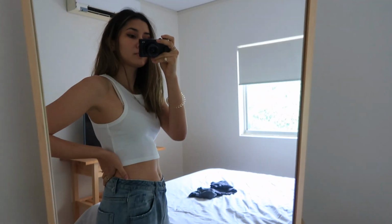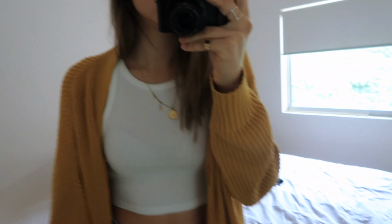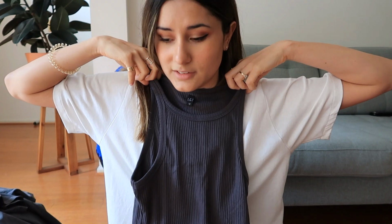This one is a little bit more cropped than anything that I own, but I think it'd also look really cute with a jean jacket over the top, some gold jewelry, something just to dress it up. Basic piece that I'm hoping to pair with a lot of different outfits. Also really cute with leggings and that athleisure kind of look. And then, because I'm really basic, I bought the exact same shirt, just in the darker color.